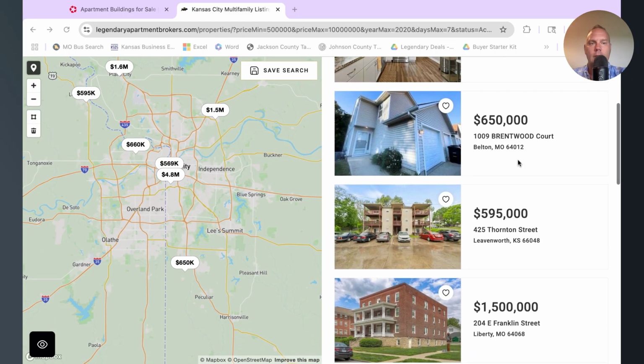So first up, we've got this property here, the $650,000 fourplex in Belton. That's an expensive fourplex, especially for Belton. It's $160,000, $175,000 per unit type of opportunity. A little strong, but again, it's built in 2000, very large units, probably low owner maintenance responsibilities on that.